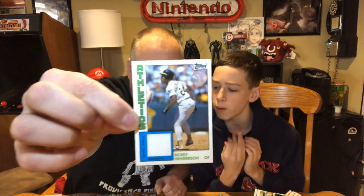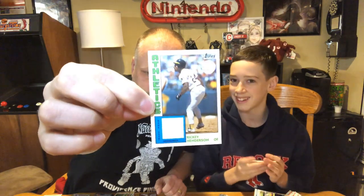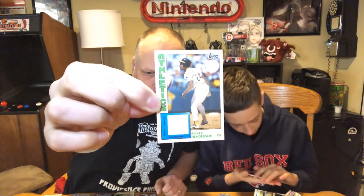Okay. Then what do you got? Oh, yeah. Insert time. All right, so I'll go first. This is for the Athletics, who actually wasn't purchased. Strangely enough, nobody wanted the Athletics. That's a 35th anniversary Rickey Henderson game-used memorabilia card. Did anyone buy the White Sox? Nope. All right, well, this is great. There we go. And the second unbought team.